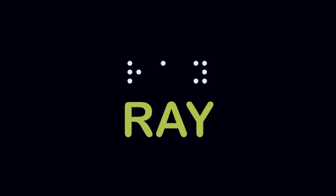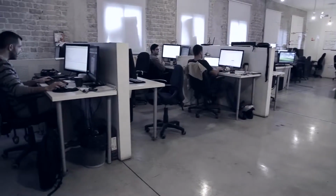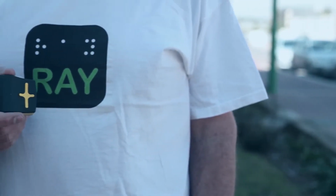RayGo was developed by Project Ray, the leaders in smartphone technology for the blind. Now they bring their know-how to the road. Their expertise in sightless communication can assure that RayGo is 100% eye-free. RayGo is the safest and simplest way to use your smartphone while driving.